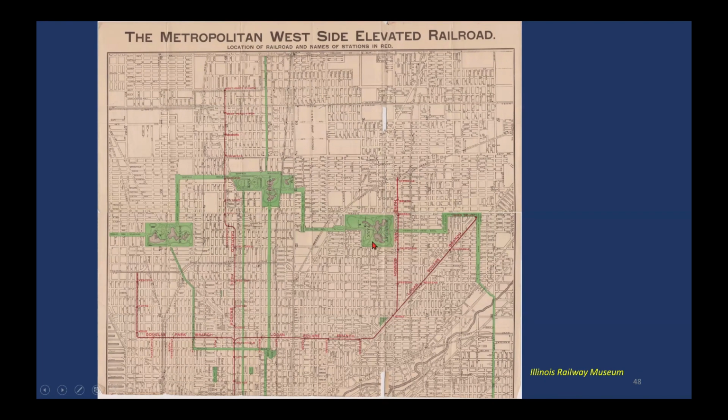Why is that important to us? Because the Met, when they built their branches, they were the Douglas Park branch, the Garfield Park branch, and the Humboldt Park branch, as well as the Logan Square branch that wasn't a park. But what is important here is these are routes that are not named for the streets and they're not named for the residential neighborhoods.